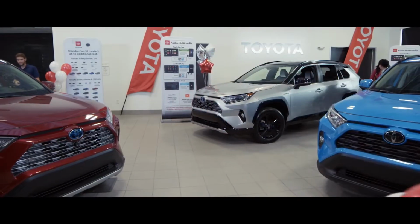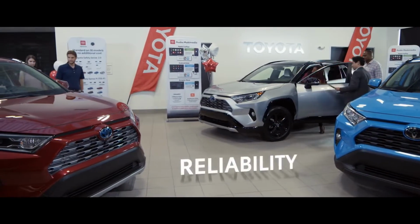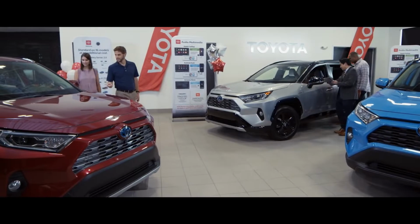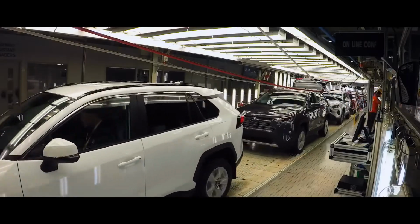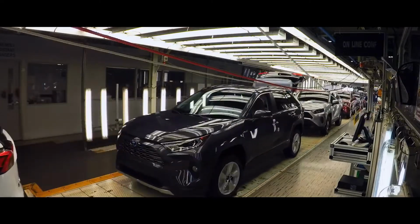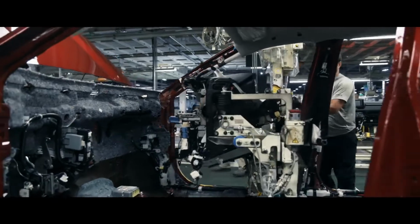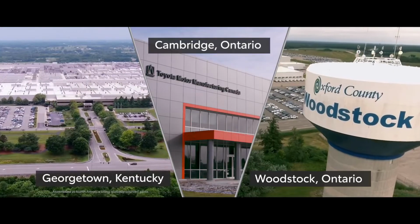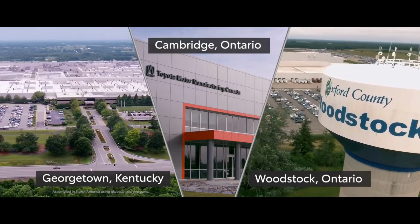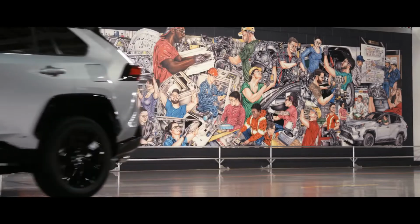So let's take a few minutes to explore how quality, durability, and reliability are not only manufactured into every aspect of RAV4, but the entire Toyota vehicle lineup, right from where they are assembled and built. In North America, RAV4 is assembled at 3 facilities, 1 in Kentucky and 2 in Ontario, the last of which is dedicated solely to RAV4.